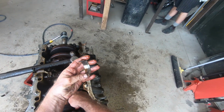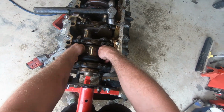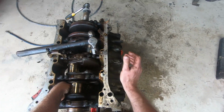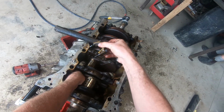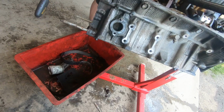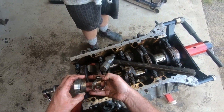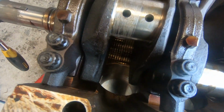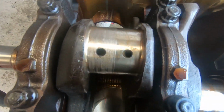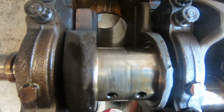Oh no, this number 7's on its way. It's well on its way. It's just a pity it's actually spun that front bearing. Yeah. But it definitely had oil issues, didn't it? Yep, crank out.